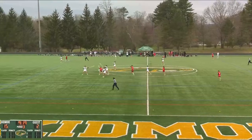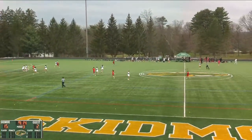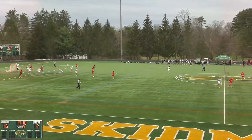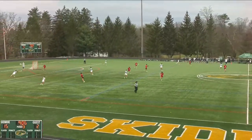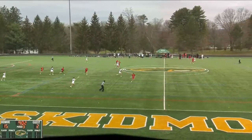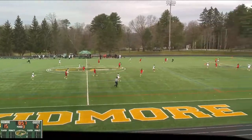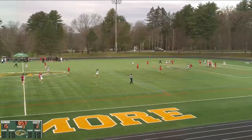Ball gets cleared out to Moore. Moore takes it herself. Walks the dog here. Goes, dodges, and a beautiful save by the Thoroughbreds. Passes it out to a new defensive unit. Allie Belair, Aaron McMorris on the field here now.